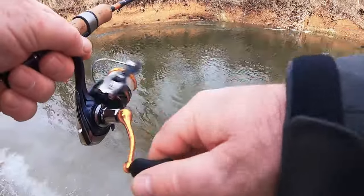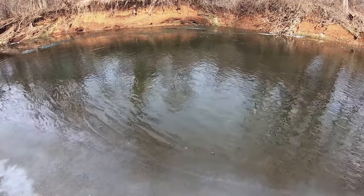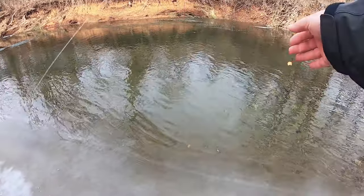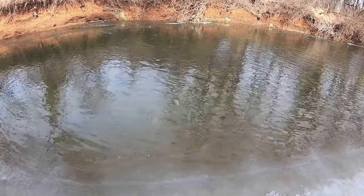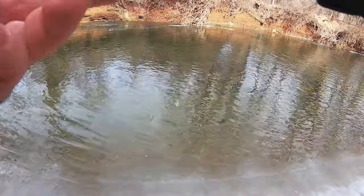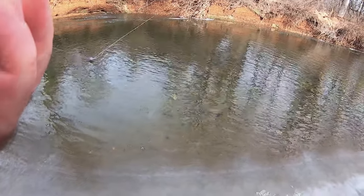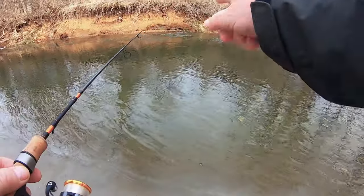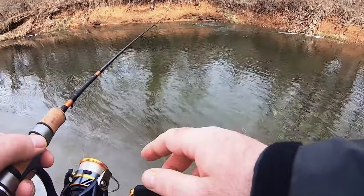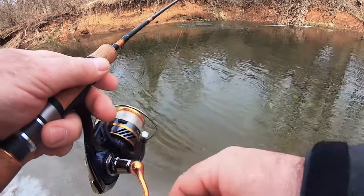Yep, looks like there was another bite. Yep, and he stole one kernel. As you can see, he got one off. I was casting here for about 5 minutes and there was no bite or anything, but now looks like I turned them on with this corn. So hopefully we'll catch another one. Right up in there, there's a deep spot and it looks like that's where they're hanging out. Oh. Looks like there was another bite.